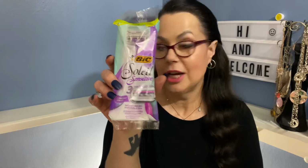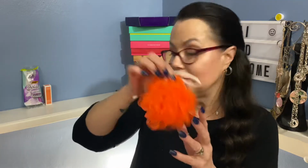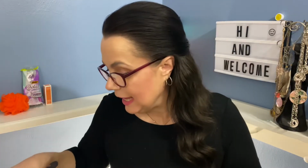Now, I'm going to start with my eyeglasses because that's first things first, right? Okay, I got some Bic shavers. Always need shavers, especially with summertime coming, and these are the kind with the sensitive, with the lotion on it. So those are really awesome. And this, I'm super excited to see this. This is Kate Somerville, and this is an exfoliant. I've heard such good things about this. I haven't tried too many of her products, but I've heard a lot of awesome things about it. So I'm definitely happy to see that. And also a little loofah when I take my shower and shave my legs.